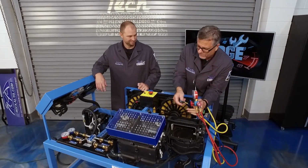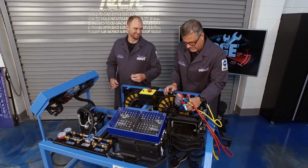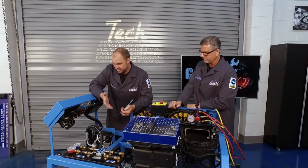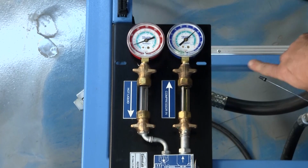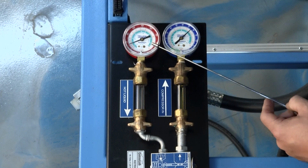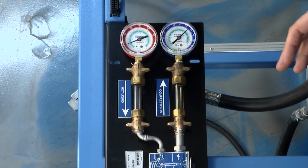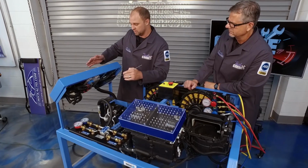But you know, Josh, we don't even need that on our high-tech trainer because we have built-in gauges. And boy, you can teach a ton with those, Josh. Have at it, brother. Well, the first thing we're going to look at is our static pressure. Static, stationary, not moving. So what that is, is our gauge readings without the compressor running. So if you look right here, it's about 75 on the low side and 75 on the high side. And that's about where it needs to be because our static pressure should reflect about what the ambient temperature is, okay? So now what I'm going to do is I'm going to crank it up.